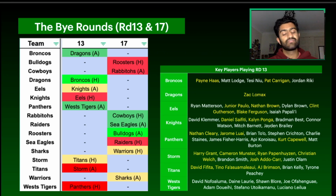With the Knights, the few guys who will probably definitely not play Origin would be a Jaden Brailey, a Mitch Barnett, and a Connor Watson, I think. Bradman Best has been touted potentially as an Origin player, but I don't think it will happen this year. It's probably more likely to happen in the next couple of years. He's still very young, so I think Bradman Best could be a great pickup. As I mentioned, the Knights have got a few tough games for the next 3 rounds, and he could be a good inclusion into a team from that point onwards, given that he will play round 13.